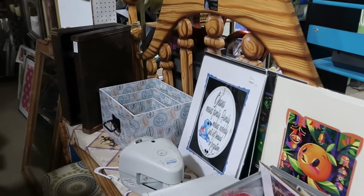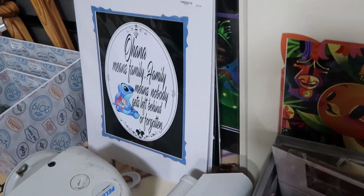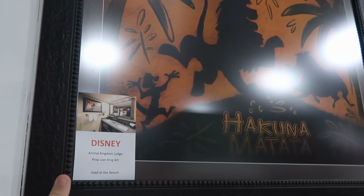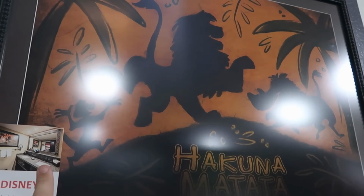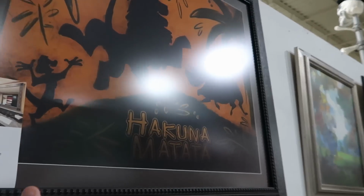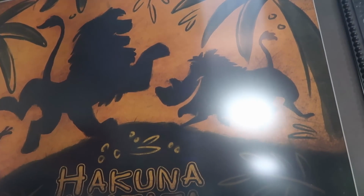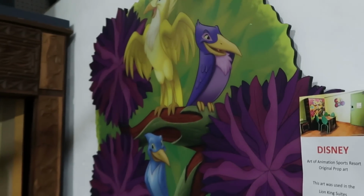And they do even have some prints over here. It looks like they have the original Florida Orange Bird, and then a really fun one over there with Stitch. In the back section, they have a lot of Disney artwork. This is actually used from Animal Kingdom Lodge, Lion King. Like, how cool is that? You have some Timon, you have Pumbaa and Simba. It says Hakuna Matata. Hopefully the camera is doing this justice, because this is really nice. Original framed artwork, $499 for that one.